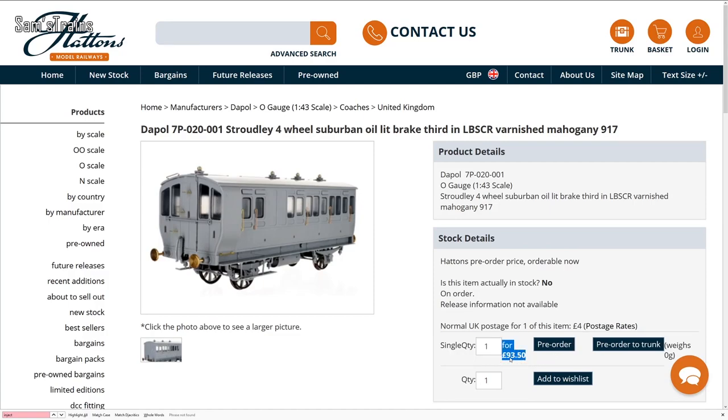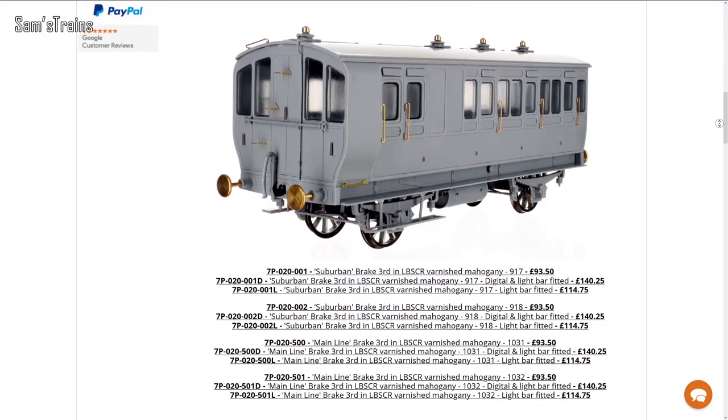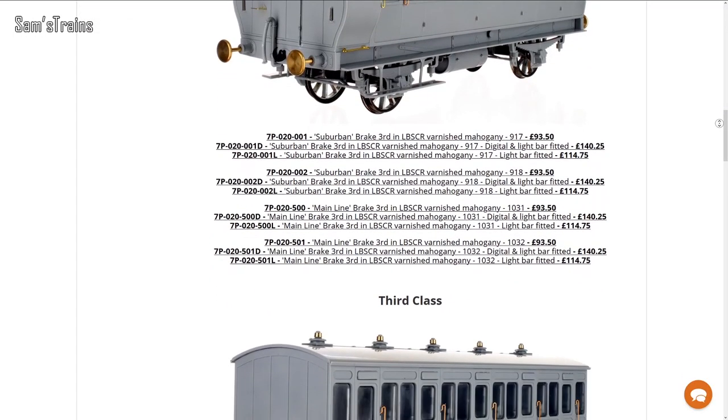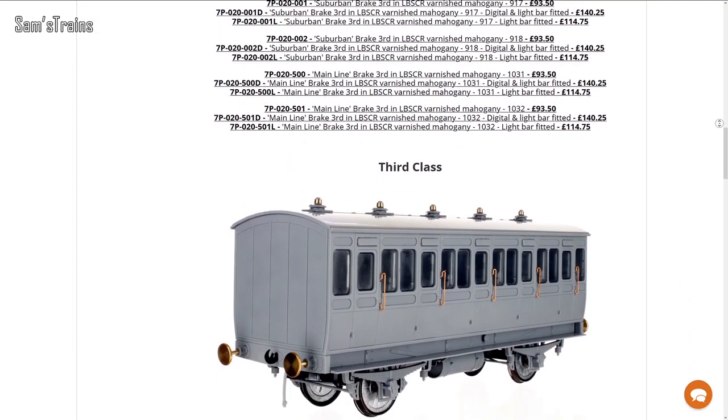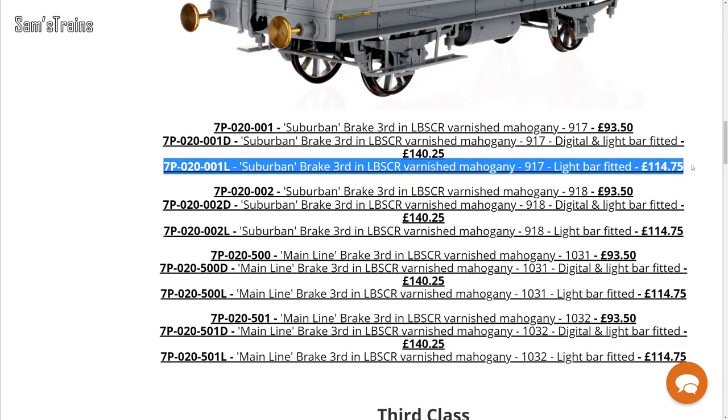I suppose it seems about right for O-gauge, and I can't tell whether that's going to be 3D printed or not. I would have said they'd be more expensive than that if they were 3D printed, but who knows. There are, however, going to be a huge number of variations, so you've got a brake third, third class, first and second. I mean, check them out, there is quite a lot to choose from. There's also an optional extra to have light bars fitted on either DC or DCC.